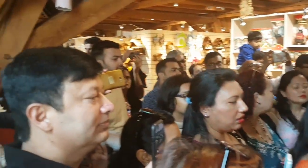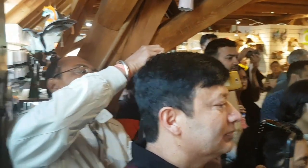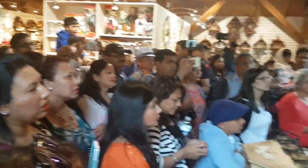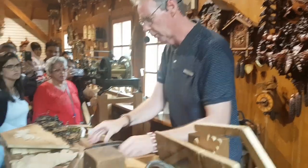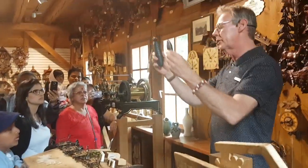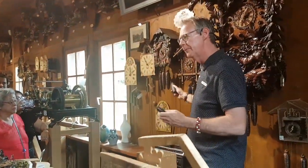So there's two different kinds of cuckoo clocks, ladies and gentlemen, or two different ways they work. One is the traditional mechanical ones, so you have the metal mechanisms inside, and the way they work, you have these metal weights hanging underneath them on a chain.